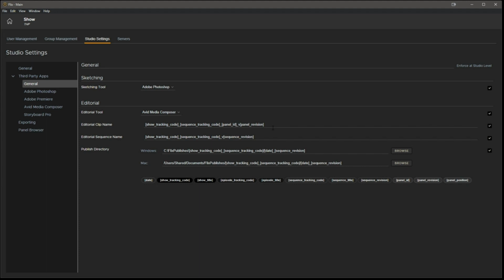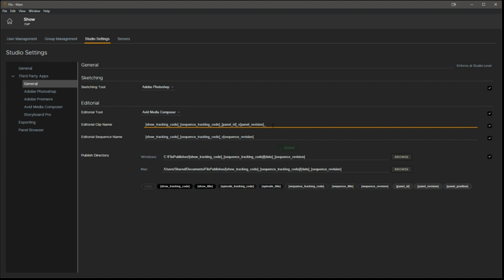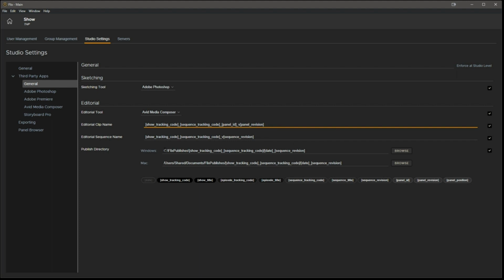We want to make sure that our clip and sequence naming convention is set up. So we have these name chips that are being used to automatically generate the names of our sequences and clips. And underneath, you can see the different chips that are available. So we can add additional ones, whichever makes sense for the studio or what we've agreed upon. We also want to do the same thing, not only for the clips, but also for the sequence. And very important, we want to make sure that our published directory is somewhere that everyone can access on editorial.